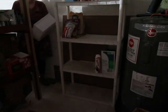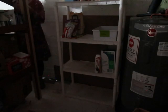I moved my white shelf over to the other side of the red shelving, and I decided to put most of the snack foods on the white shelf, along with just some other random things that I had sitting down there. I don't know if it'll stay there or not. It's kind of a tight squeeze between the white shelf and the red shelves. But that was my first thing to start doing, just moving that over there and picking things off of the red shelves that I wanted to add onto the white shelves.